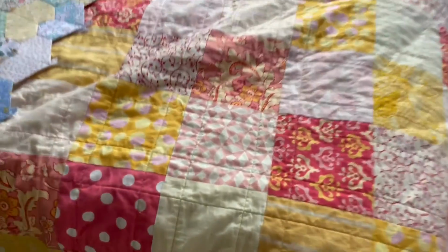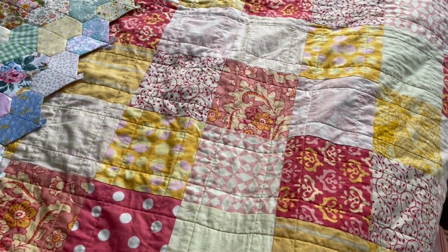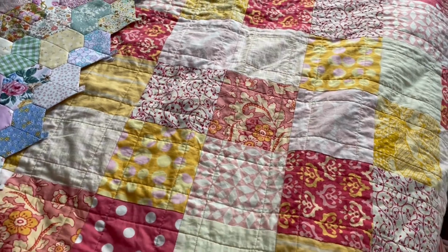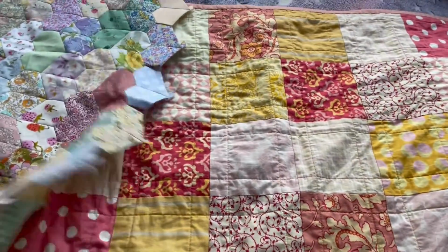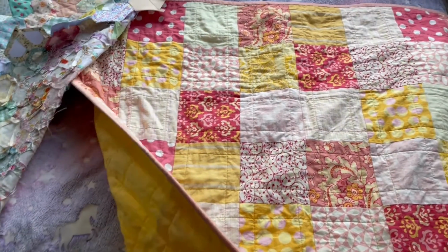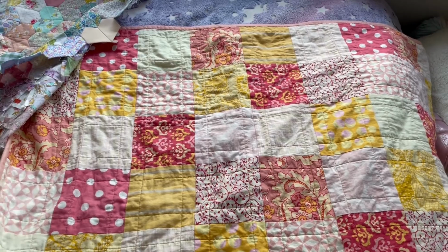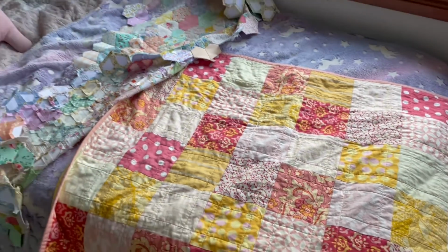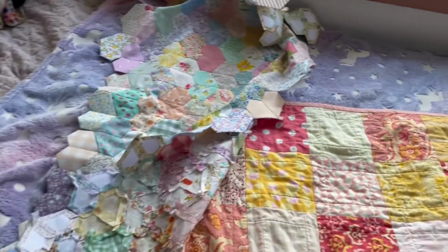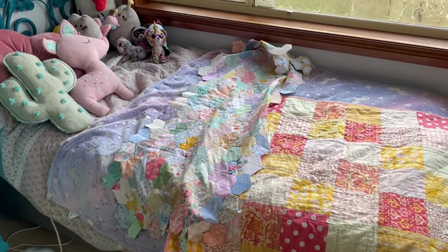This is a quilt that I made a long time ago. It's got some Amy Butler fabrics in it. This is one that I had for sale in my old shop. I used to take it around to markets, never found a home for it, so now Tilly has it and she really likes it. So there we go. I think she's really going to love it.